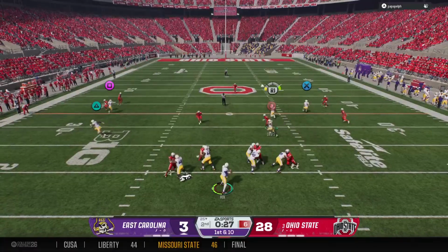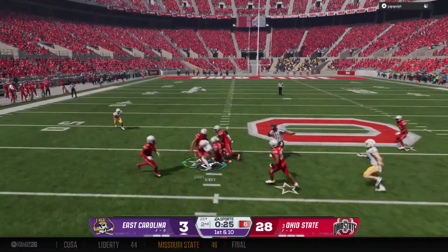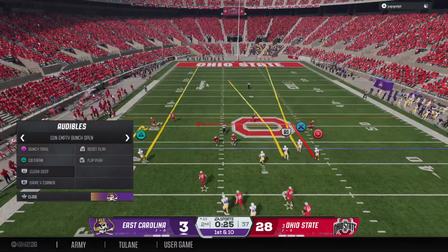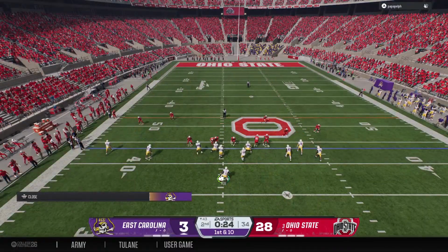Dropping back, it's Rowe. Looking down the middle. Finds the big tight end. That's the kind of play that can really get you going as they have a first down at the 43.